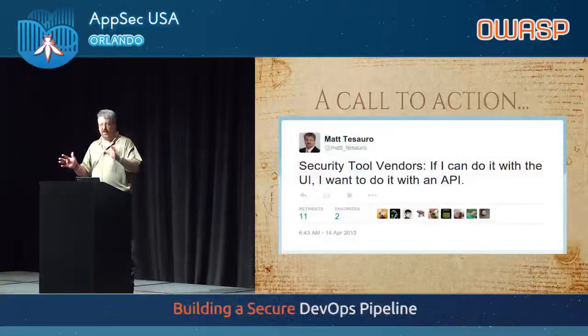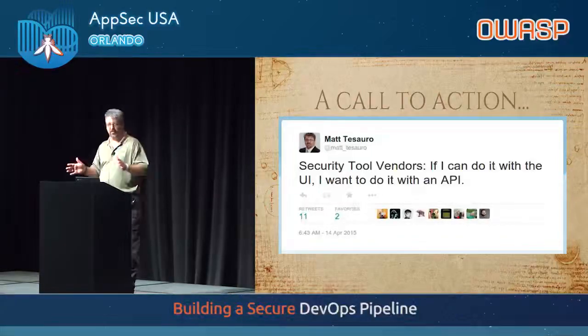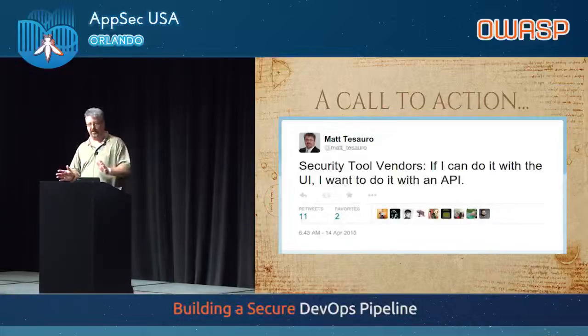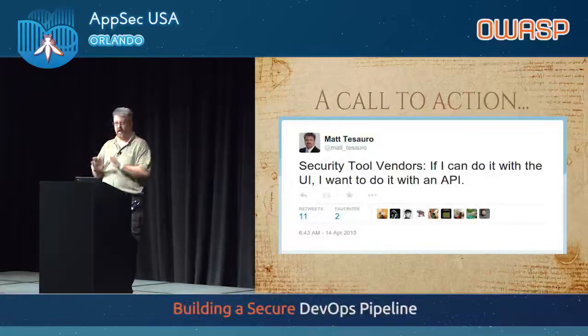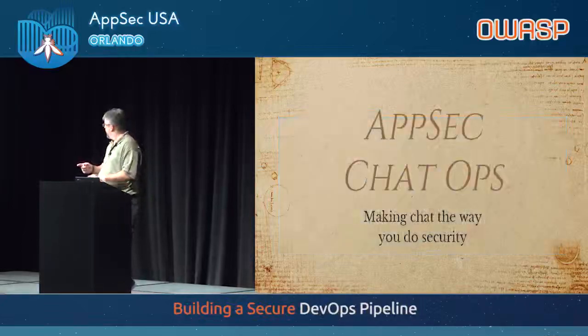Oh, and please, my little cry out to everybody: if you talk to a security vendor today or ever, ask them to please have a sane REST interface for their tool. I will no longer look at tools that don't have sane REST interfaces because I can't automate them and it's a pain. If you can't automate them, they're not in my pipeline, so why do I have them? So please poke the vendors.